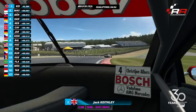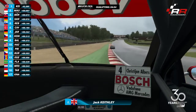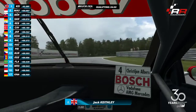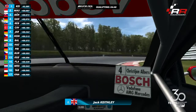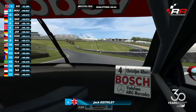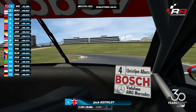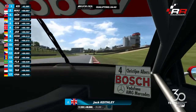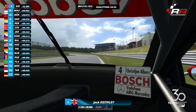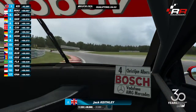No surprise there. The man with the most pole positions in the MERC's history, only by 7,000ths or so. And I tell you what, we're starting to see a really good rivalry. One would say maybe a cleaner rivalry starting up between Keithley and Maulana, because these two have been in qualifying battles all year long. Yeah. And indeed, that makes them close in the race as well.